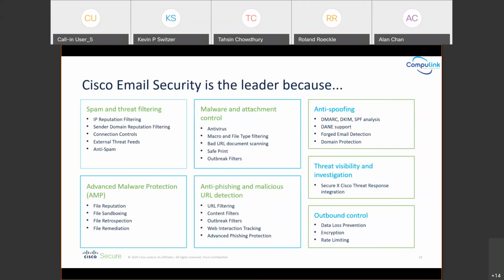If you want to make this more robust, you can actually add AMP services to that. So this is actually going to run at the email server level. So we're going to still be able to do all those things like file reputation checking, sandboxing, retrospection, remediation, and things like that.